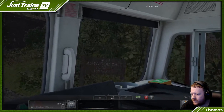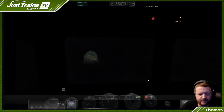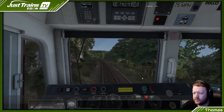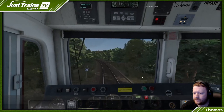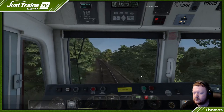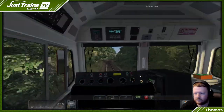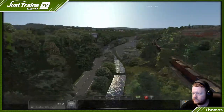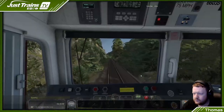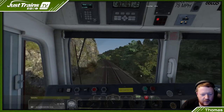First tunnel, this is Ashwood Dale, 100 yards. Old sign there, an old wooden sign, I think it is. Again, you need to keep control of your brakes here because we're dropping down the gradient. It's 1 in 81 at the minute.